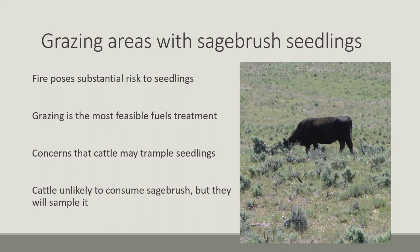The other concern too is that these transplants, even though they're not generally targeted by cows, because cows don't consume a lot of sagebrush, they do sample things out there, and they'll sample sagebrush. And a very small seedling, if they sample it, probably would result in mortality or even pull it from the ground. So we wanted to look at that.